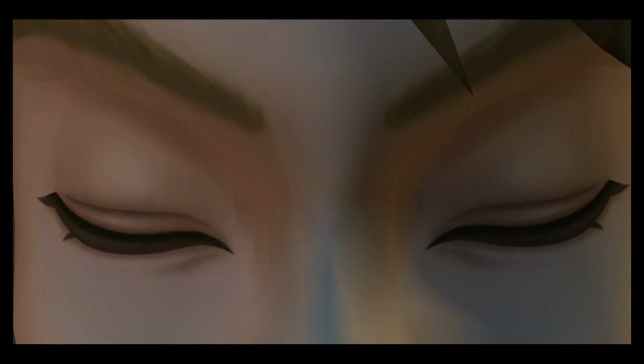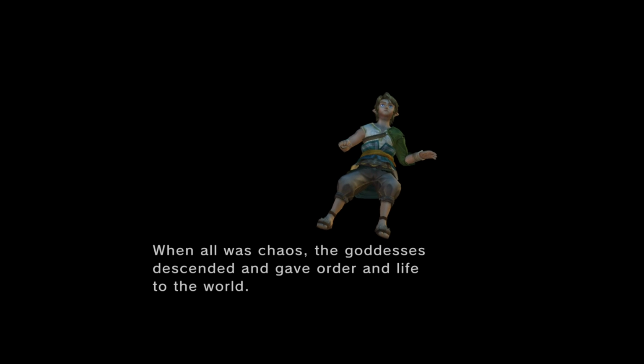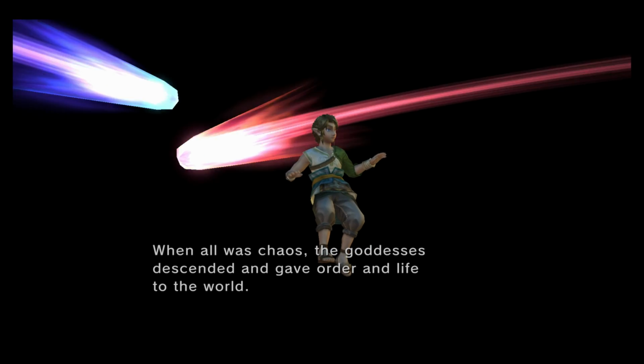There's Link's face, his new face. Yeah, the model work's been really good. It has improved a lot. The animation actually hasn't matched it at all.